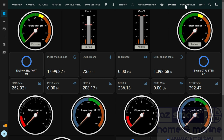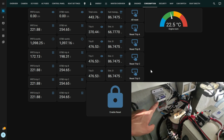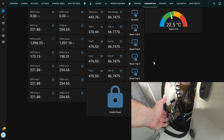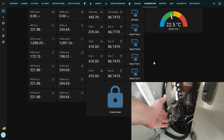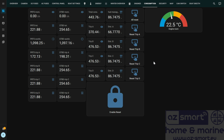Continuing to the consumption tab. Consumption measurement. Both engines have forward and returning fuel line measuring units, which means we measure the fuel that goes towards the engine and also the fuel that comes back to the holding tank. Divide the second from the first, and you pretty much get your consumption for the boat. And this is the data of that. We just started measuring it recently, so we don't have exact measurements or exact data yet.